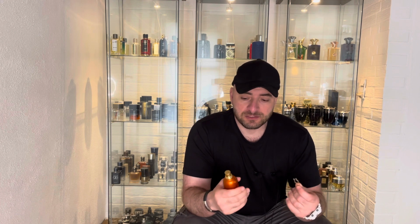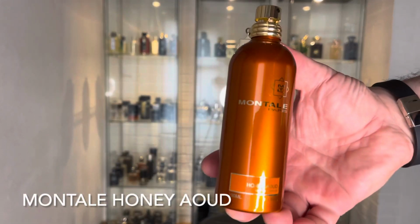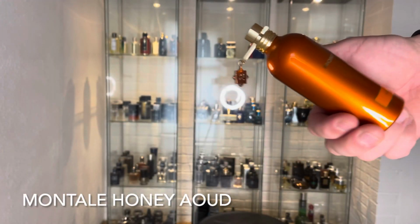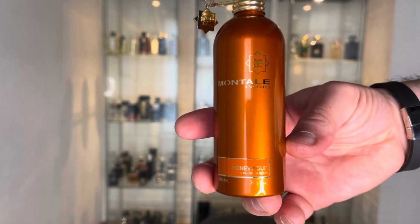It starts with a very medicinal blast of wood at the opening, and the dry down is way better compared to the opening. I'm not that much of a fan of lots of Montale's fragrances' openings, and this one as well. At the dry down, it is not that medicinal, and honey shines better, and it's not as synthetic as the opening. I can say I appreciate it better, and it is more rounded and polished at the dry down.